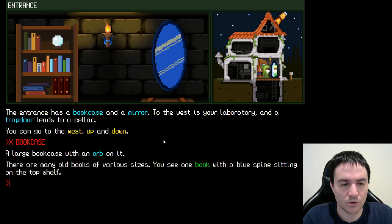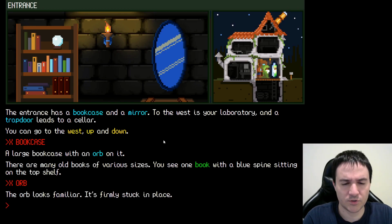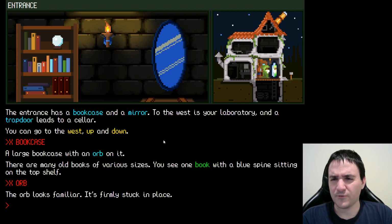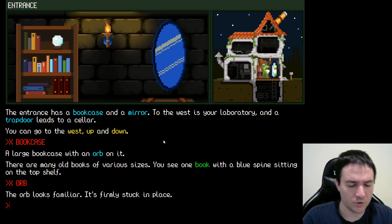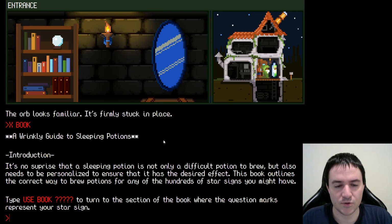The bookcase has an orb on it. There are many old books of various sizes. You see one book with a blue spine sitting on the top shelf. The orb looks familiar. It's firmly stuck in place. There was an orb in the very first game. I wonder if that's important. The book is a wrinkly guide to sleeping potions. Type use book ? to turn to the section of the book where the question marks represent your star sign.